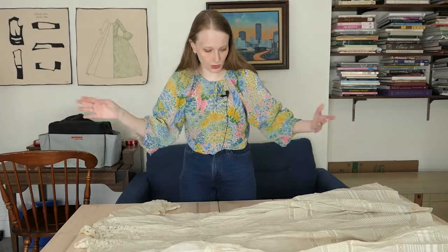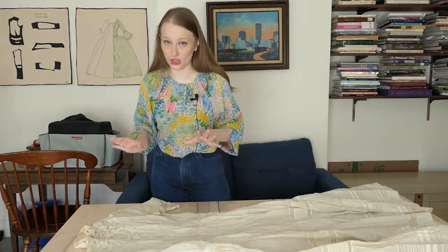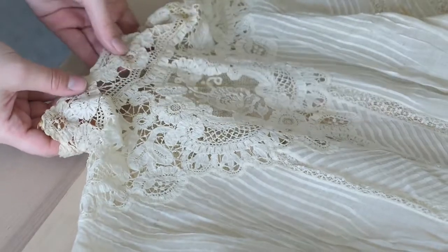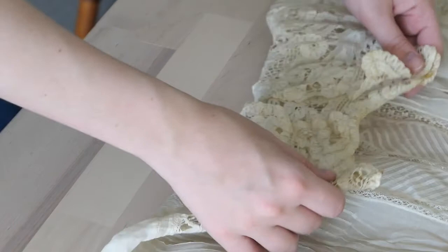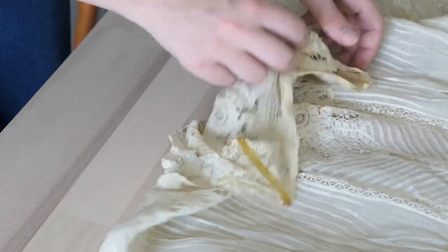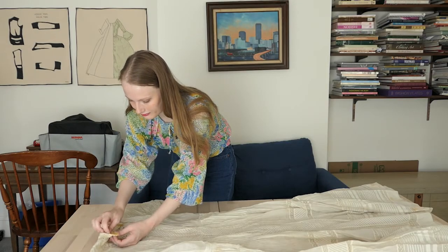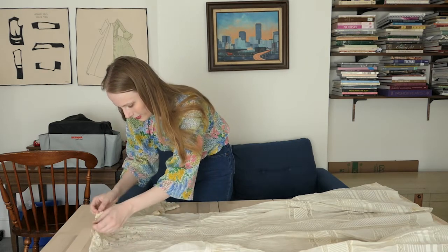So just starting off, we're going to work from the top down. This is sort of a one-layer dress. There's not a ton of inner structure in this dress. As you can see, it has that beautiful Edwardian high neck collar, and on the inside of the collar it has two early plastic collar stays, probably cellulose acetate or cellulose nitrate. So these are an early form of plastic, which is pretty cool, and they're in decent condition.